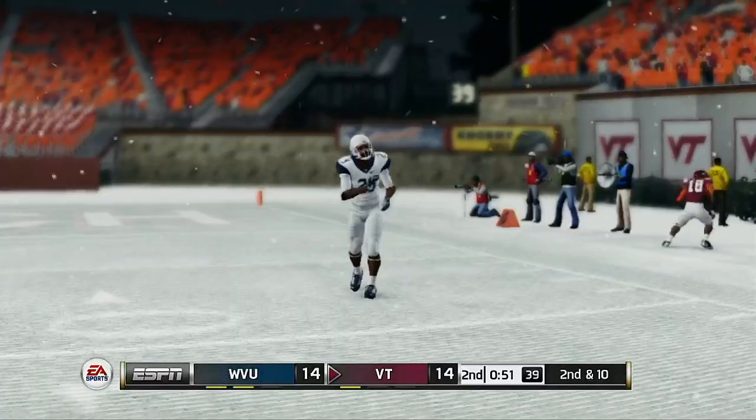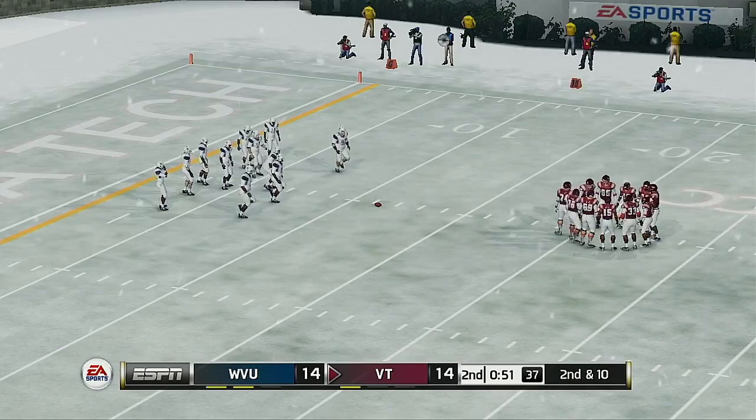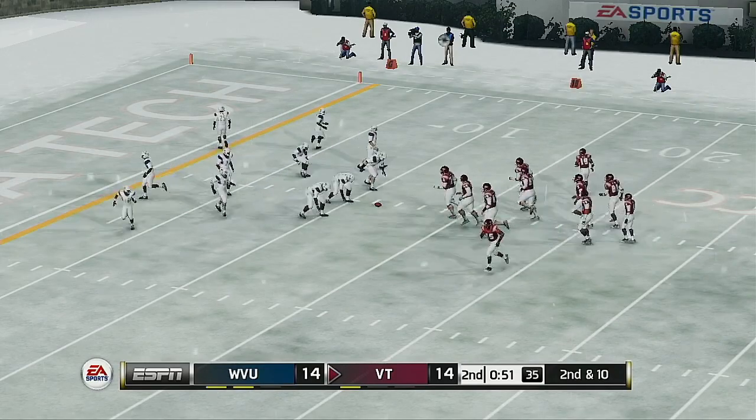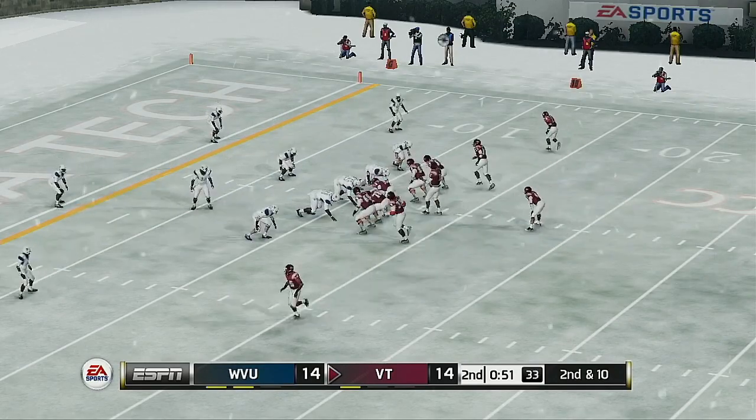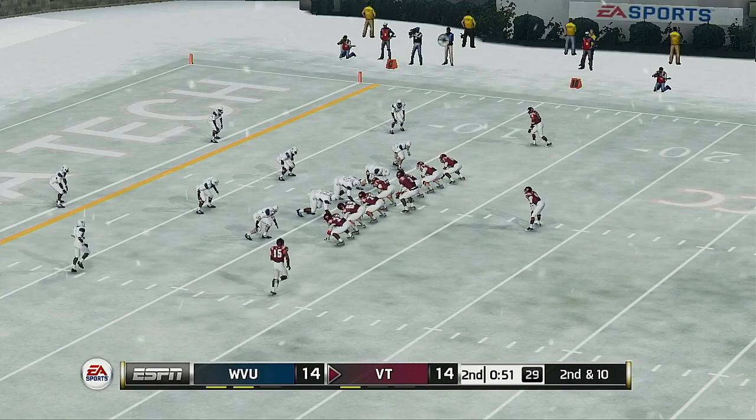Nearly picked off, but he couldn't hold it. Brady drops the ball here. I don't know if he's starting to peek downfield and think about the return or what, but that ball's right in his hands. He just dropped it. From the 11-yard line, second down.